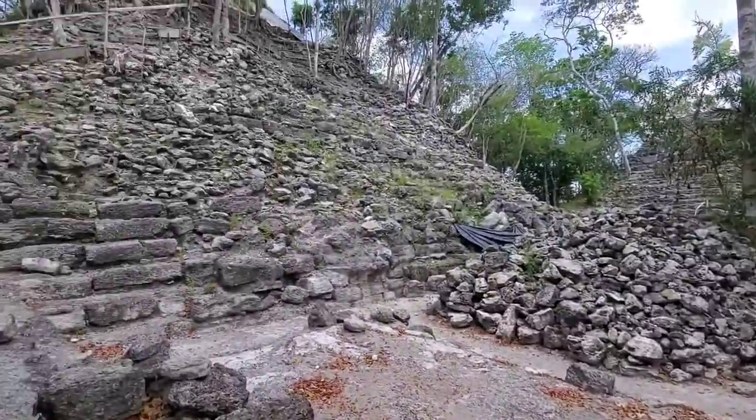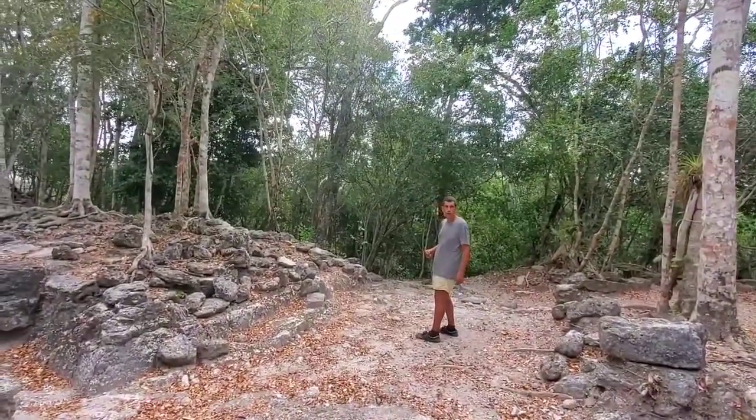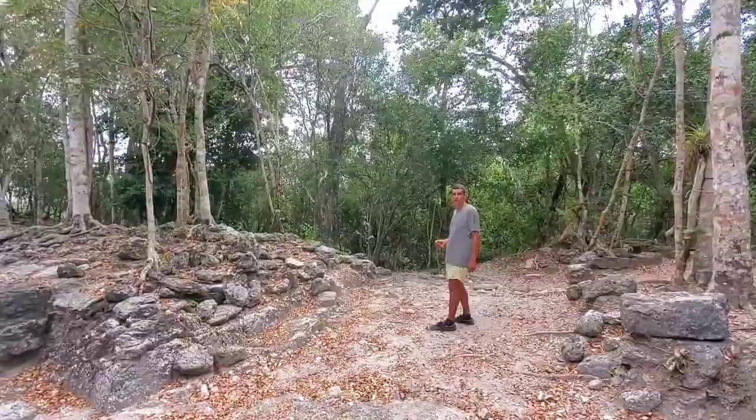Now, we're gonna head down, and this is structure 34. All right. Going to structure 34. Vamos.